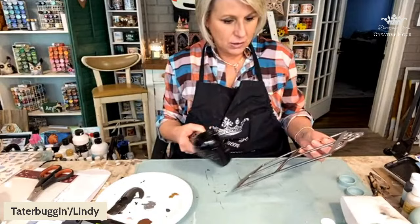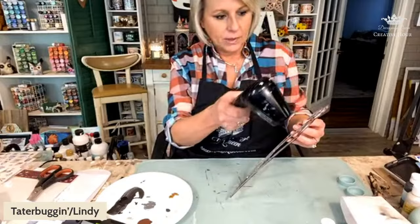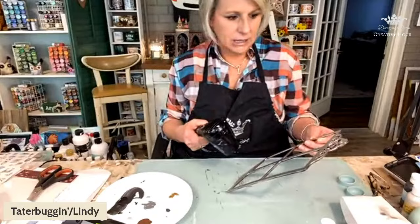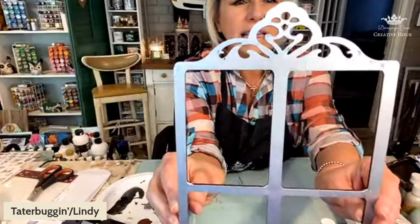Yeah, Dina, I see that. I had not tried to crackle with metallics. Have you? I'm surprised I haven't, actually. But it's not crackling a whole lot. But like I said, even if it didn't crackle a whole lot, I really love that. Can you see a little bitty bit of crackling?